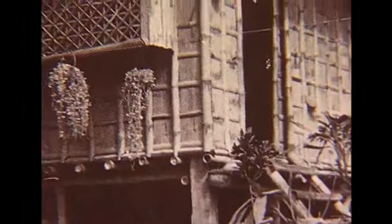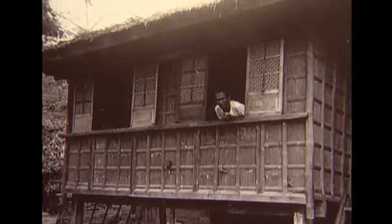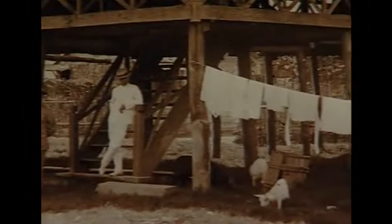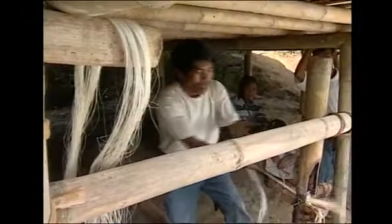Pile foundations have several advantages in a tropical climate. Piles raise the living floor above the mud and flood waters, which occur during seasonal monsoon rains, while providing excellent underfloor ventilation in hot weather. The underfloor space, known as silong, is often used for storage or as a corral for domestic animals. It can also provide a shaded daytime workspace for tasks such as weaving and basketry.